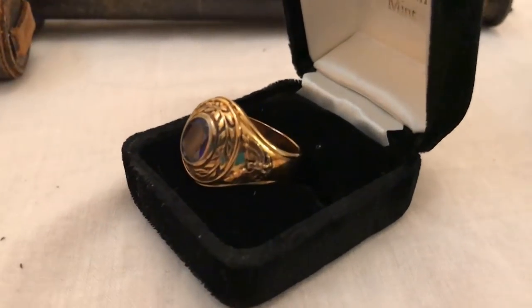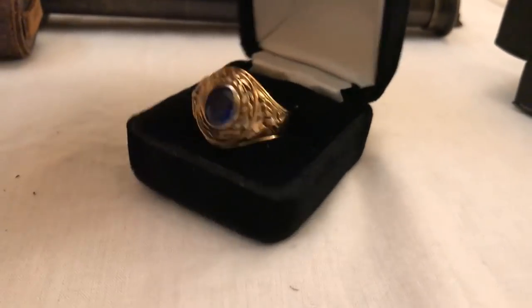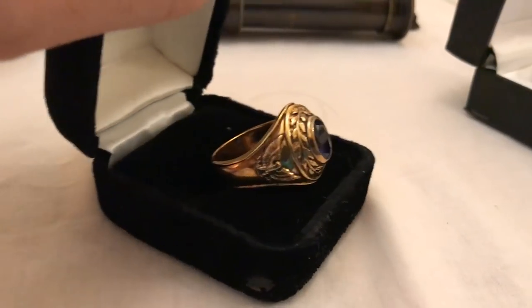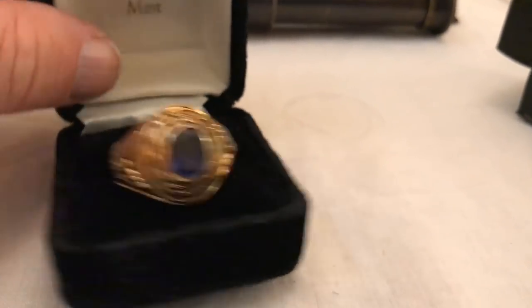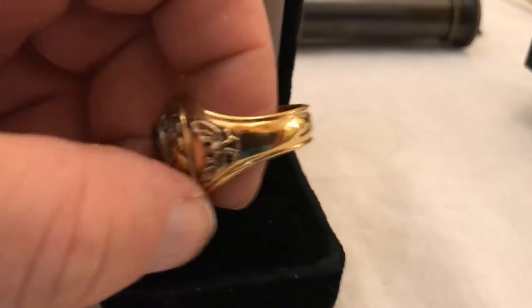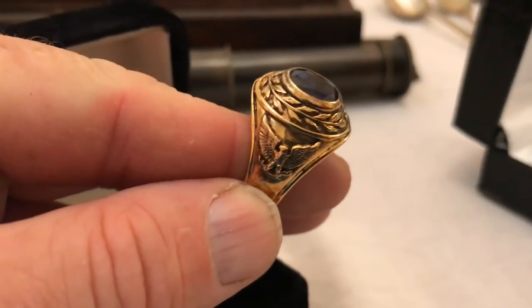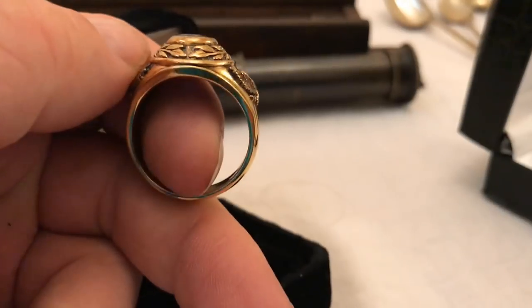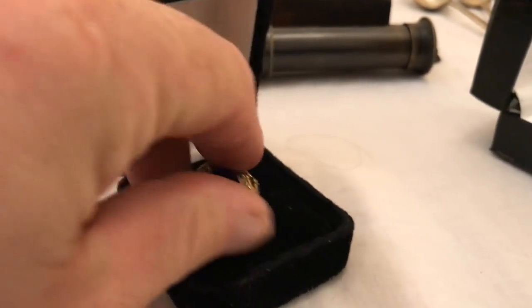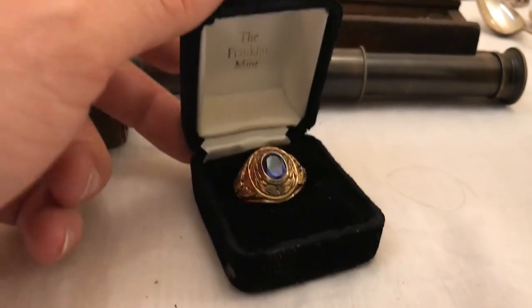Now, I paid £4 for that ring this morning. And seriously, that is as beautiful as they come for a gent's ring. So it's not going to be a cheap ring when I sell it on. I'm not sure if this is like a college ring or something like that. I'm going to do some research on it first, but it is spectacular. Quality in the weight and the finish is gorgeous. And for £4, it scraps more. It's that heavy, it scraps more.